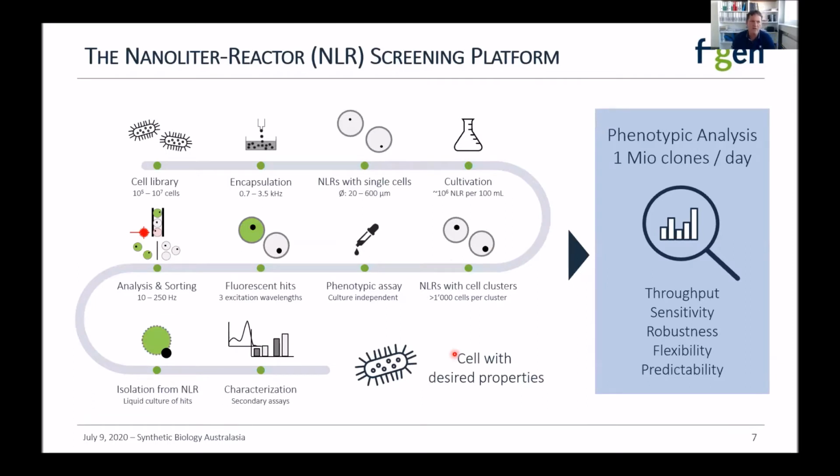So what is the nanoliter-reactor screening platform, as we call it? We start with large cell libraries, typically in the 100,000 to million range. We use cell encapsulation, and we use cultivation in these nanoliter reactors to cell clusters.